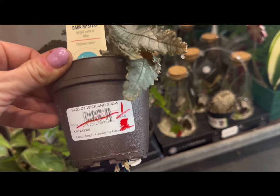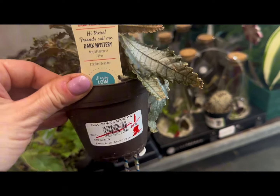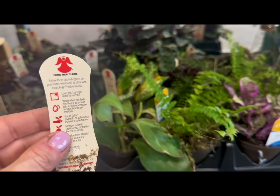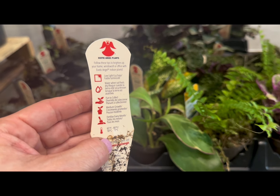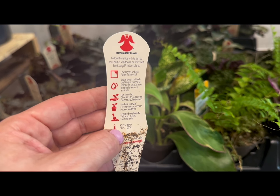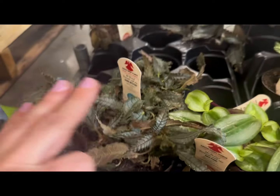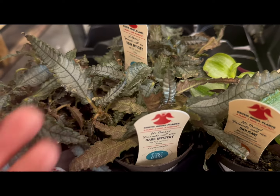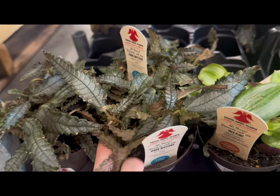$1, guys. One. The original price was $5.48, then it was $2, and now it is only $1. Let's see if I can get us some quick care instructions. Low light, water when soil feels dry, fun to collect, medium growth, fertilize every month, prefers temps between 65 to 80 degrees Fahrenheit, which is equivalent from 18 to 27 degrees Celsius. $1, guys, $1. What can you buy nowadays for $1? Nothing much, guys. And you can get this beautiful plant for only $1.